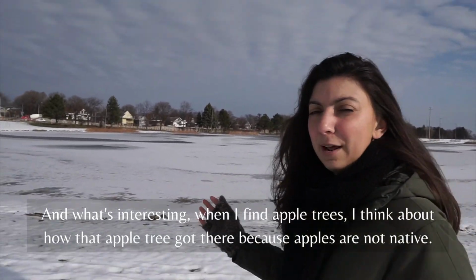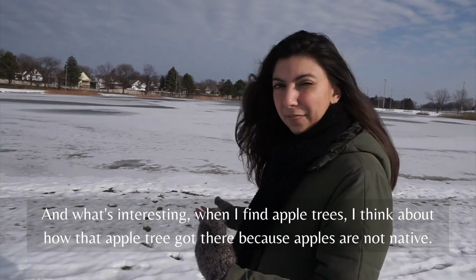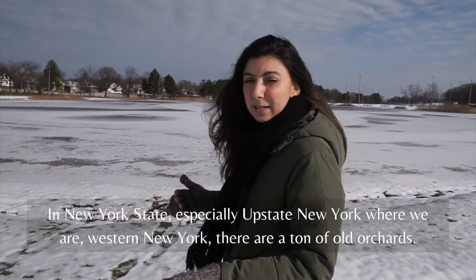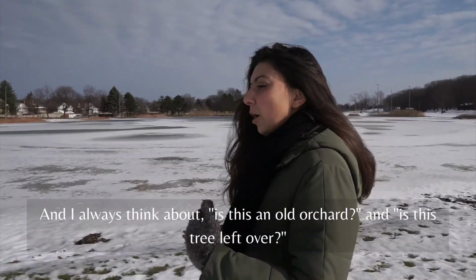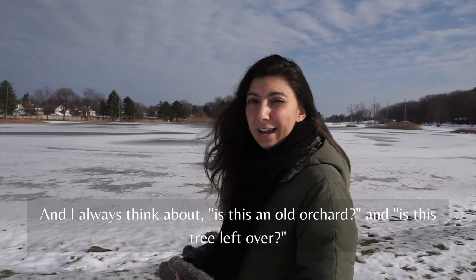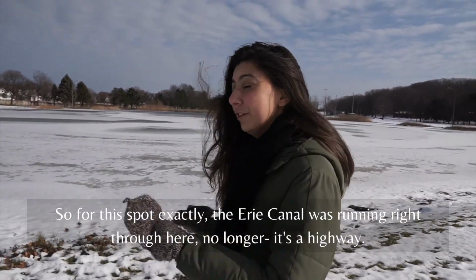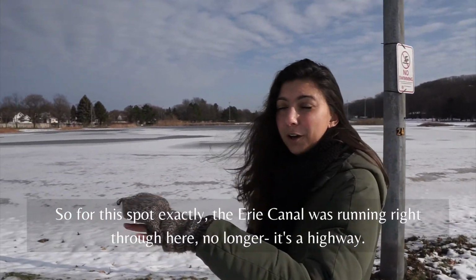And what's interesting when I find apple trees is that I kind of think about how that apple tree got there, because apples are not native. In New York State, especially upstate New York, western New York, there are a ton of old orchards. And I always think about, is this an old orchard and is this tree left over? So for this spot exactly, the Erie Canal was running right through here. No longer, it's a highway.